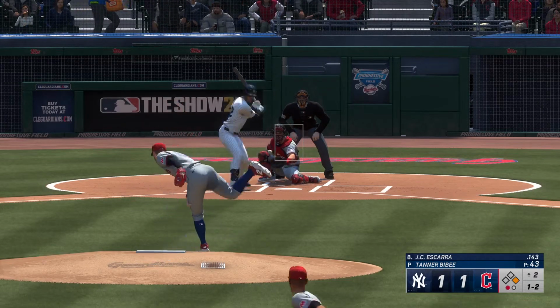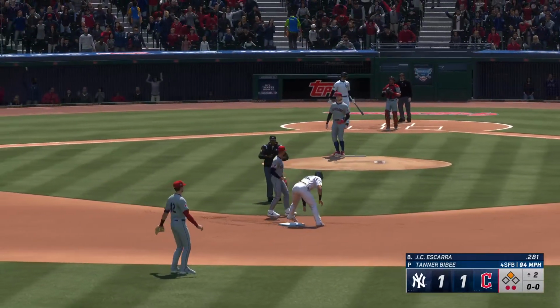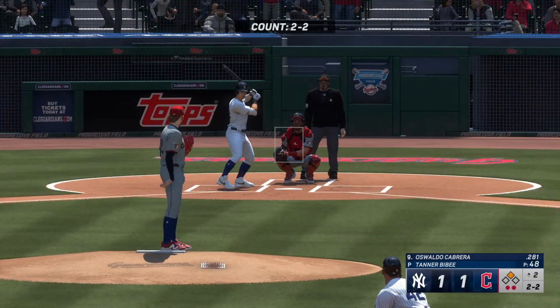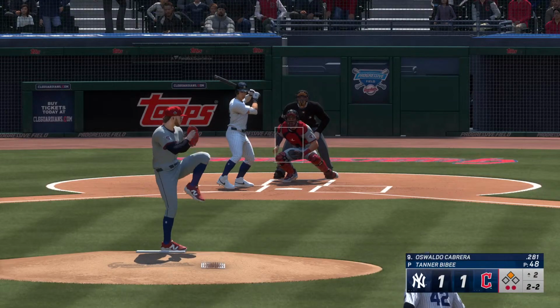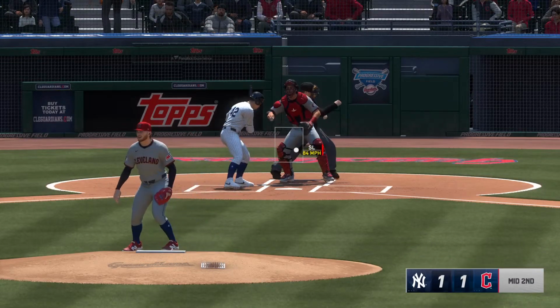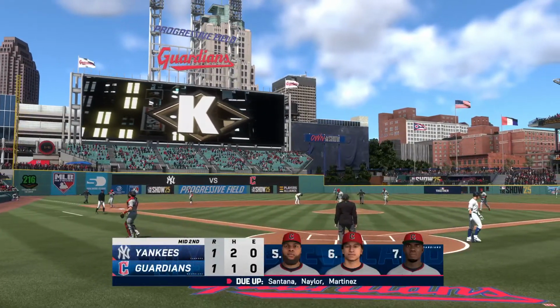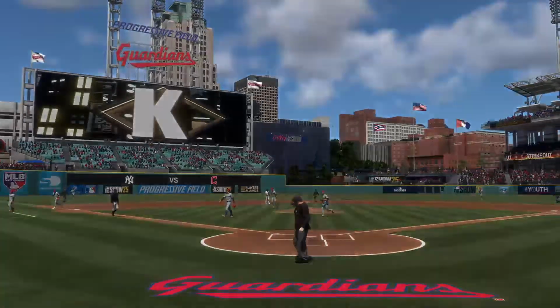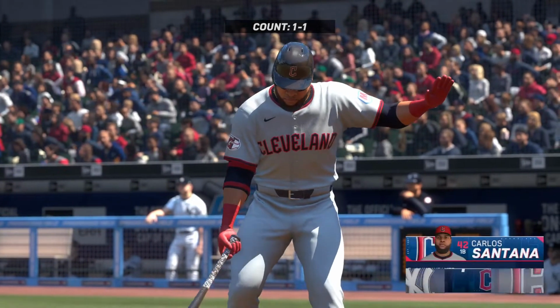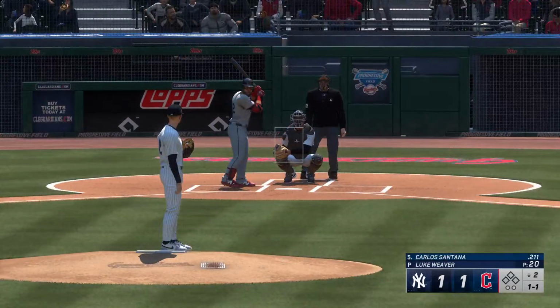Runner on the go. Swing and a miss. Safe at second with a stolen base. So the go-ahead run in scoring position. And stepping in for the Yankees, Oswaldo Cabrera. Well, that's a strikeout. And that'll do it for the inning. Here in Cleveland, bottom of the second. Stepping up for the Guardians, Carlos Santana.